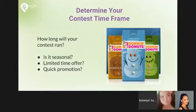Really think about how you can target people, because there's already so much hype around those events happening that if you run a contest in conjunction with that, it tends to get a lot of participants.